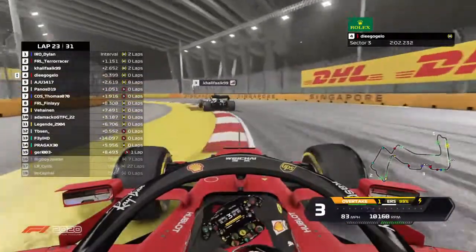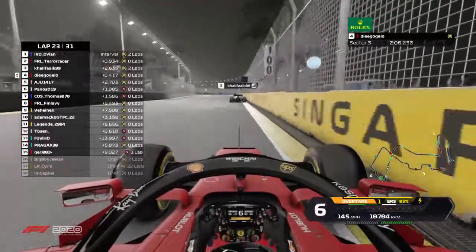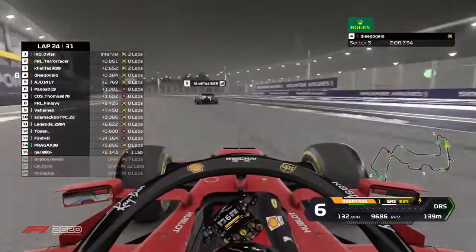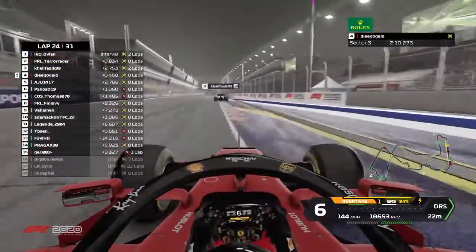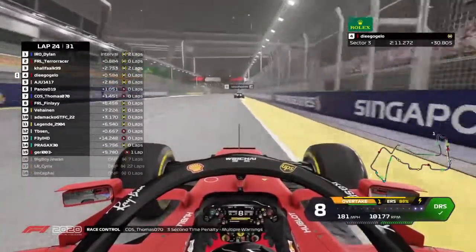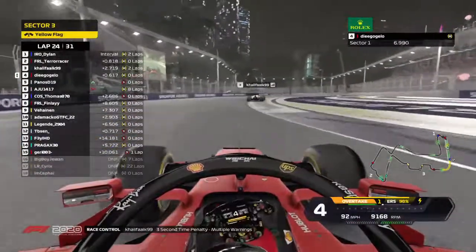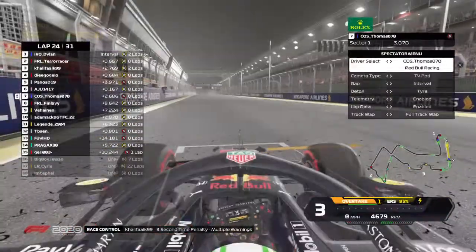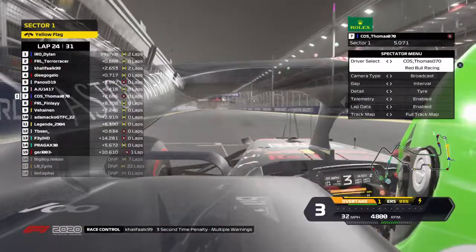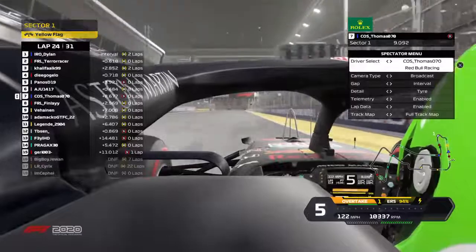So we'll go on the TV pod view then, see how much he can gain in sector 3 and 1. Bit cautious down the final corner there. Gets a penalty. Bit harsh, but he gets a penalty. Yellows, that is a Red Bull. Red Bull has binned it on the final corner. A lot of people are binning it in the final corner there, and you just don't expect it.